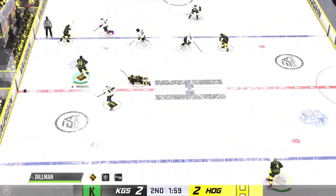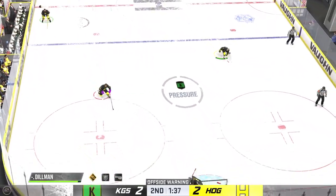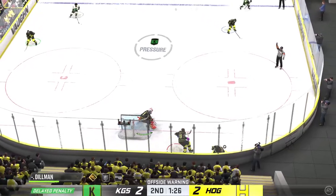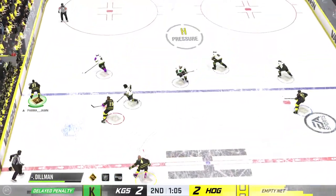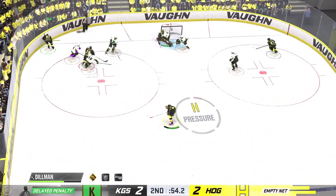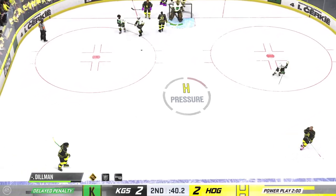Grabs the puck at center. The Hogs played along the boards. And that's out of reach and out of the offensive zone. And a delayed penalty coming up as he got tripped up. Coughs it up on the play. Let's see the call here.